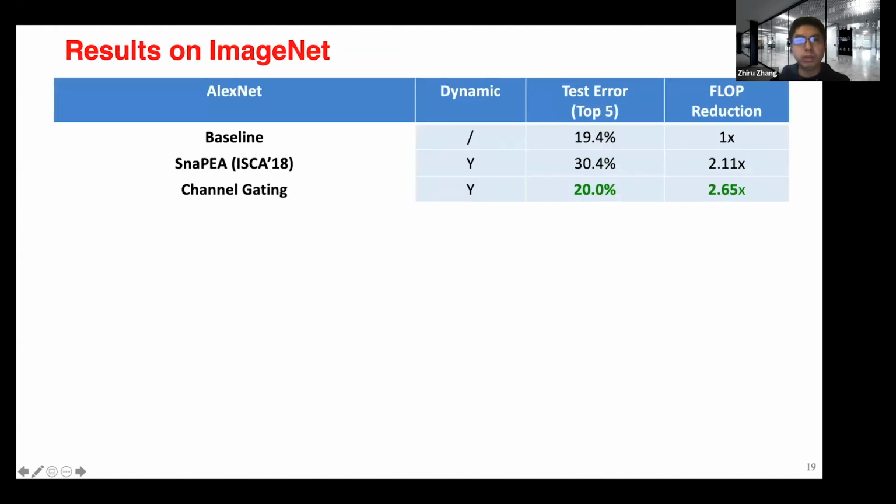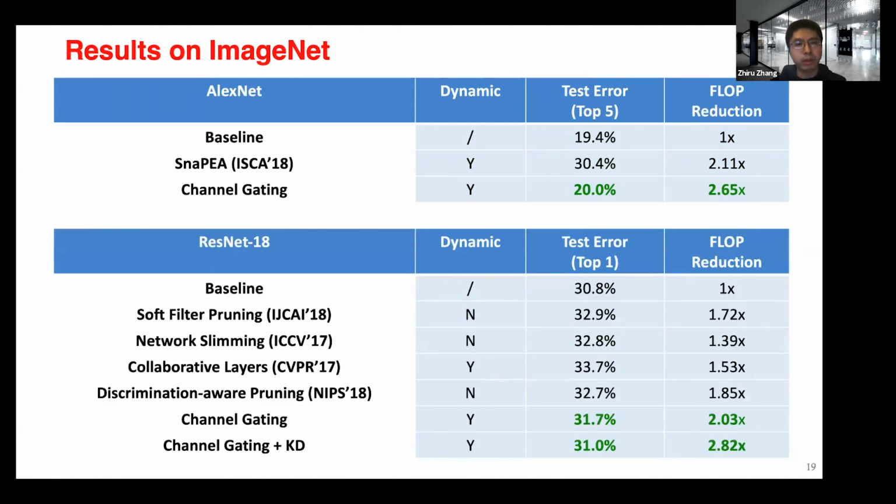So I also want to show you some more results. This is ImageNet, where we have done two-step comparisons. First, we compare with a paper published in a computer architecture conference, ISCA. They are also doing some dynamic pruning, but they don't really have a learnable method. They don't have a trainable method. If we look at channel gating, we can actually get a huge gain in terms of accuracy and with even higher speedup. In our paper, we also compare with quite a few SOTA, or state-of-the-art, dynamic pruning techniques published a couple of years ago. Again, channel gating actually produces better accuracy, and also has higher savings in terms of flop reduction compared to all the existing techniques.